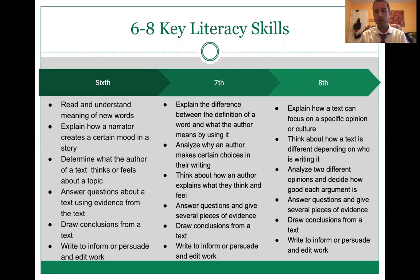And then you look in 8th grade and you're getting even bigger than vocabulary, talking about how a text can focus on a specific opinion or even culture. So, higher level thinking there as you are getting closer to high school. The 2nd row across contains mood and tone. 6th grade says explain how a narrator creates a certain mood in a story. 7th grade asks us to analyze why an author makes certain choices in their writing. And then 8th grade takes it to thinking about how a text is different depending on who the author or writer may be.